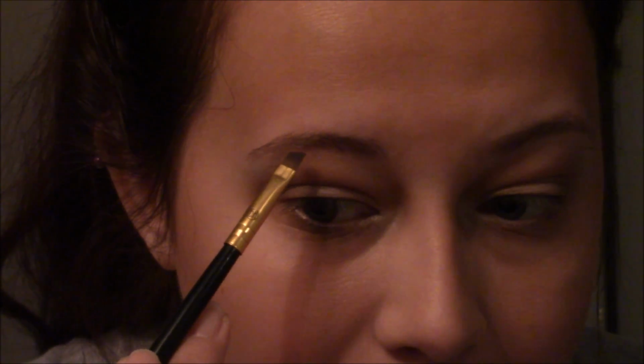Like when we go to the pool and I get out of the pool, I rub my eyes, they stick all crazy. So I just fix those with that, and then I'll just take a little bit on my brush and I'll start at the back.